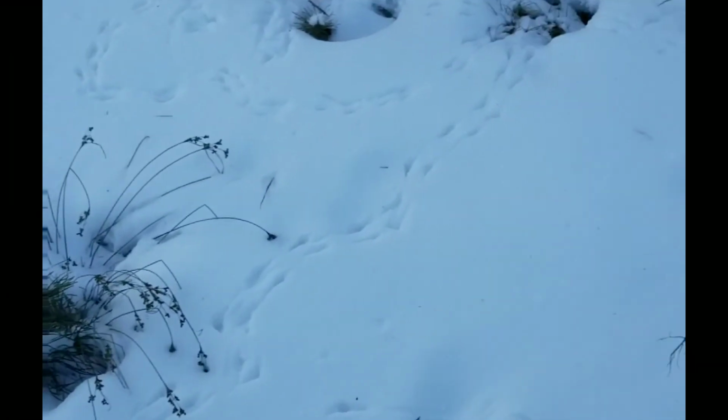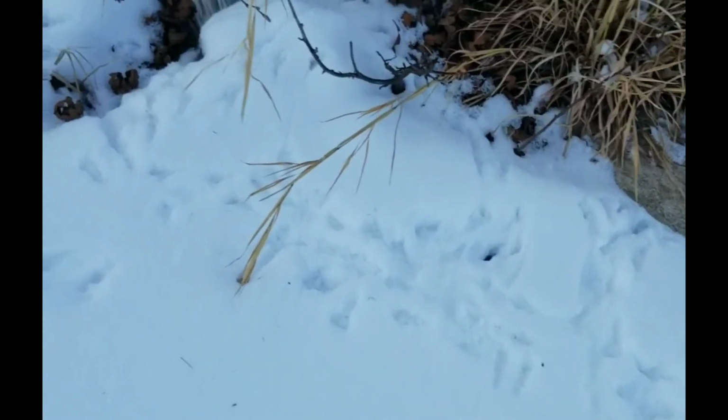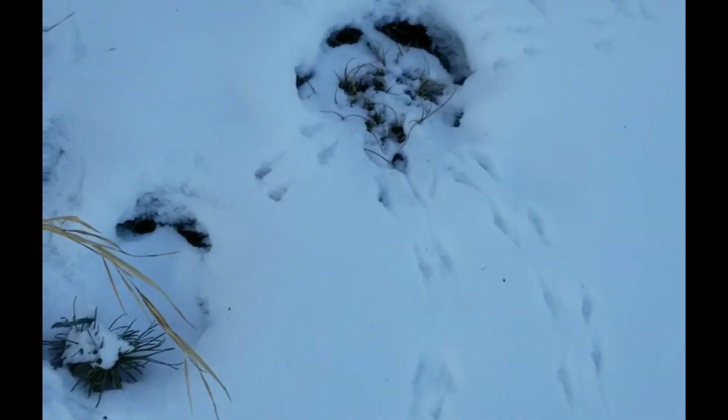Got these little mouse, maybe mole tracks going into a little hidey hole there. Lots of little guys in there, I think.